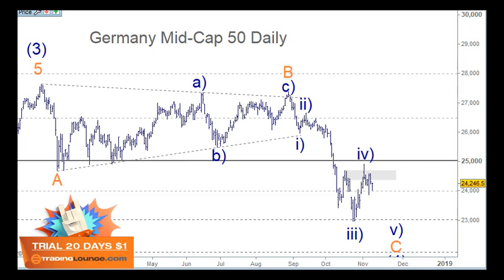Welcome to Trading Lounge and the European indices, and starting with the German mid-cap here because it's got the clearest count, and that way I mean wave 3 here with an A wave here, definitely a corrective pattern this way. You could relabel that a different way. And then we've got this impulse wave to the downside here. So we're in this wave 4 here.